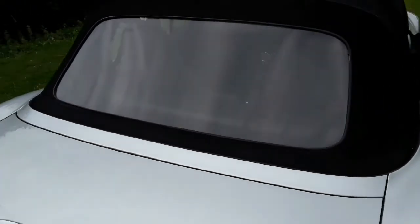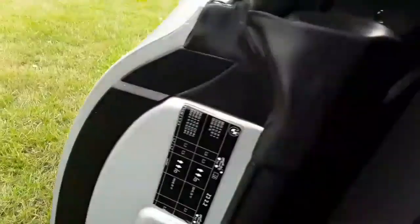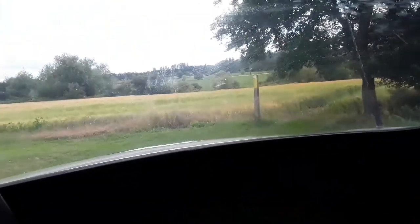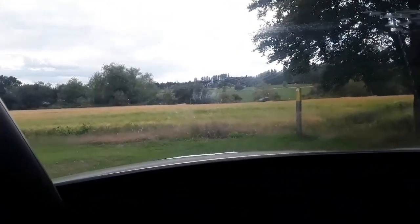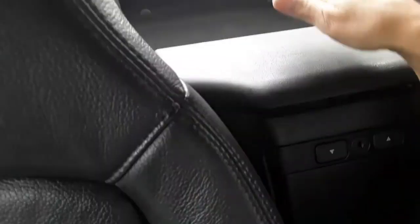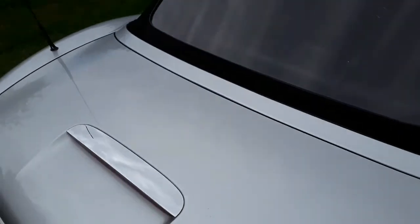I believe the rear window has been replaced at some stage. It's very clear, you can see out of it very clearly. I don't know if I can show that from the inside or not. Yeah, as you can see, you get minor marks on the plastic, of course, because when it folds it scratches, but crystal clear rear window. And these ones have a little storage locker there and a small storage locker down here as well. Let's jump out of the car, show you the other side of the soft top.